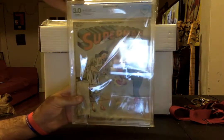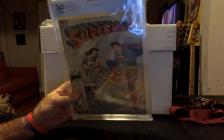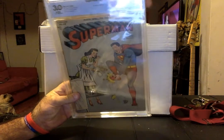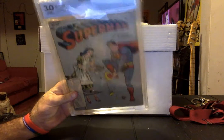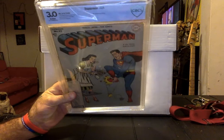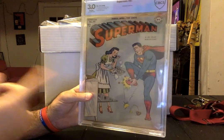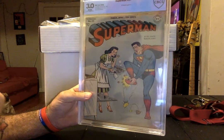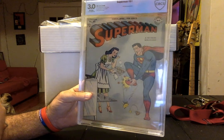I'm going to take this out. I'm going to find the book that has Curt Swan's first artwork. It turns out that it looks so much better when it's out. There we go. That's Superman number 51, 1948. He does the penciling. He does the interior, which is huge.